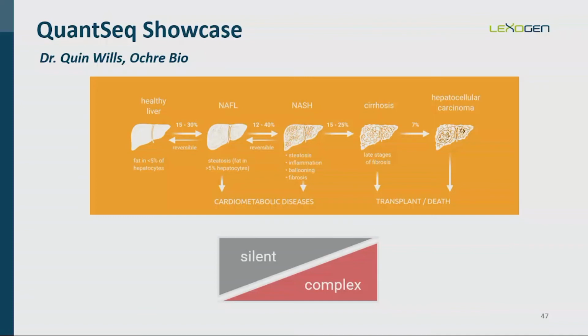Dr. Wills' group studies liver fat disease called NAFLD, which stands for non-alcoholic fatty liver disease. The top part of the slide is showing a very simplified model of disease progression with systemic and liver-specific consequences. Okra Bio was founded to develop therapies for all of the challenges associated with liver disease, specifically addressing the two biggest challenges which are shown below.